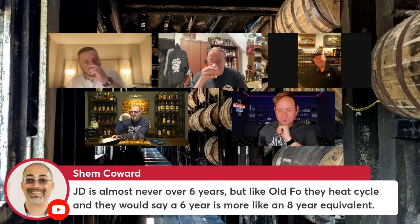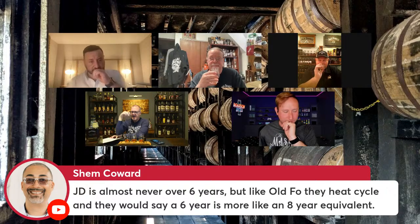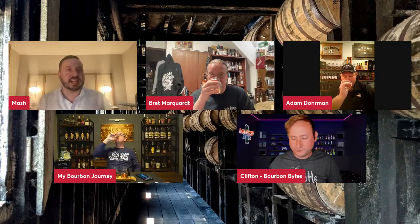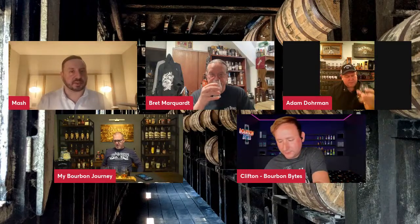JD is almost never over 6 years, but like Old Forester, they heat cycle, and they would say 6 years is more like an 8 year equivalent. You guys have to remember that Jack Daniel's is a product of Brown-Forman, which uses heat cycled warehouses. So for anything that is the actual age, they usually say to add about a year and a half to 2 years because of that intense heat they bring to those barrels during aging.